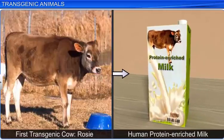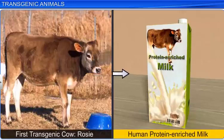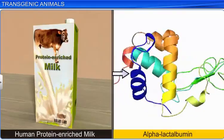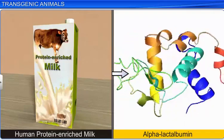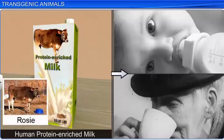In 1997, the first transgenic cow, Rosie, was created, which produced human protein-enriched milk containing 2.4 grams of human protein in every liter. This milk contained the human gene alpha-lactalbumin, which made it a more nutritionally balanced product than natural cow milk. Therefore, the milk of the transgenic cow Rosie could be given to babies and elderly people with special nutritional and digestive needs.